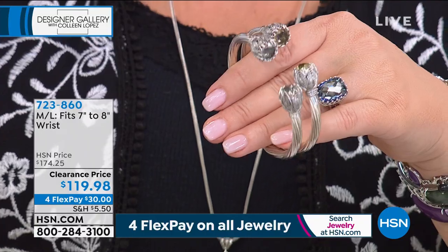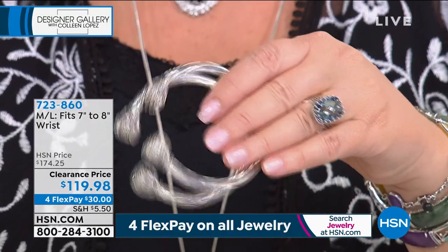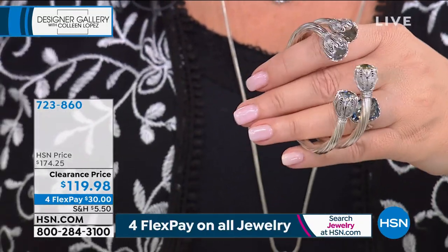If you want to own this beauty, do it now. That's a blowout clearance price. It's item number 723860. Love it. Really special. If you order that, you are getting a steal of a deal at $119.98.